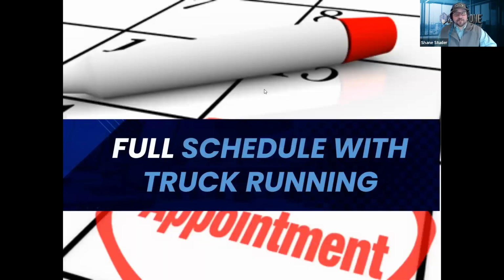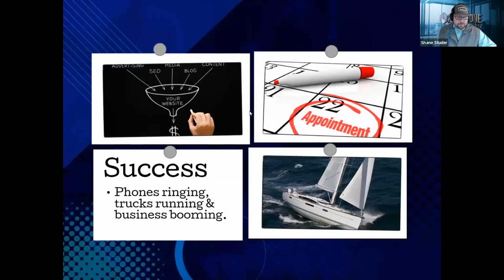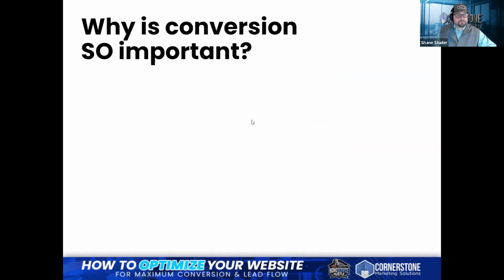What does that turn into? Well, it turns into a full schedule with all the trucks running, getting that momentum and that consistent growth, right? If you want to grow, we've got to come up with a plan and we've got to execute that plan. Keep it ringing, right? Trucks running, business is booming, booked-up schedules. You always got to look at your website as the hub, as the cornerstone to your business, because everything that you're doing online, we want to drive them back to your website and have it show the good optimization that it has to help them make a decision on why they should go with you.